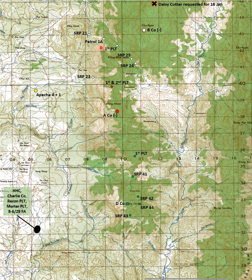Next in the log, we have Patrol 1A makes a move to the east, and they've changed their designation. Overnight, they were SRP-21, but they must have split into 2 different sections, and Patrol 1A is one of those sections, and it moves to this grid coordinate, 090428.